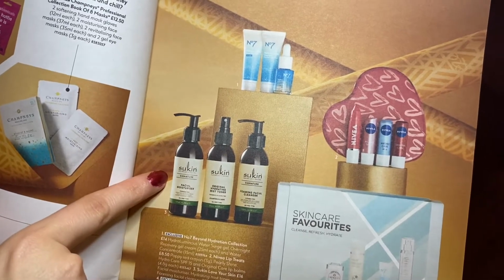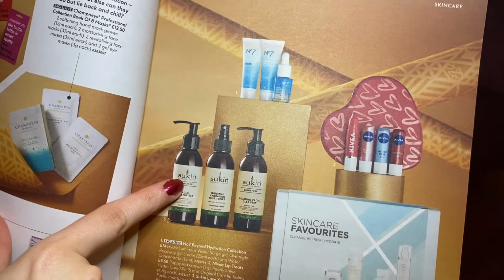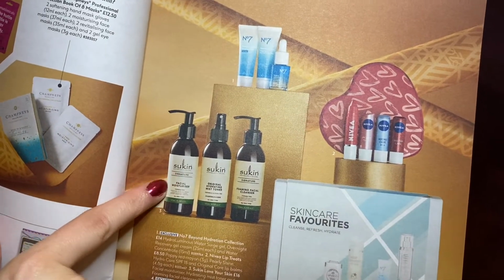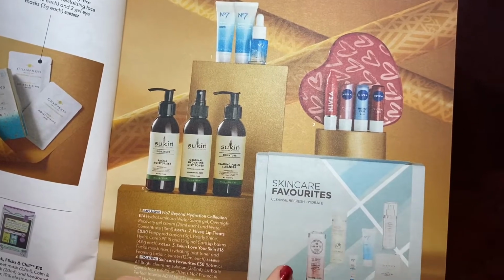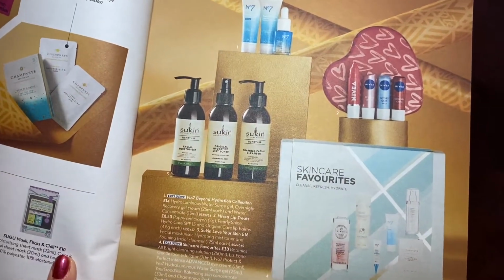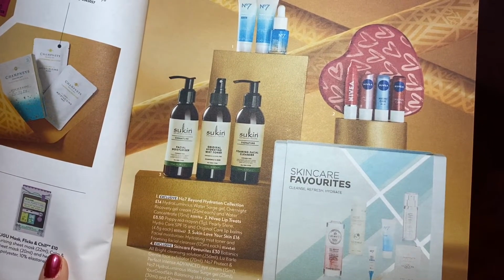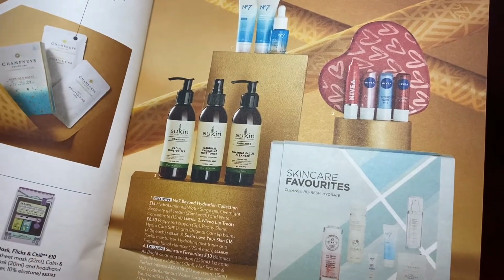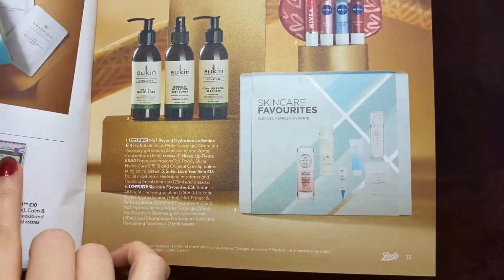Then we have the Sukin Love Your Skin set, and that's £16. Another brand I've seen in Boots but don't know anything about. And then here we have the Skincare Favourite, which I think is the same thing as the makeup ones from before, and this one is £30 and has something from Botanics, something from Liz Earle, a couple of number 7 products, something from Champneys and something from Your Good Skin. That's quite a nice little set of the Skincare Favourite.